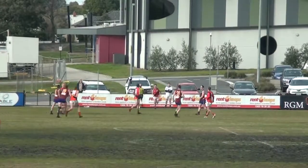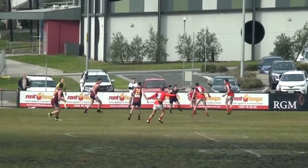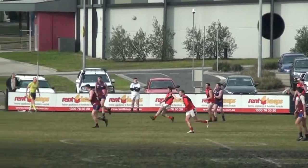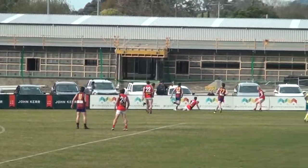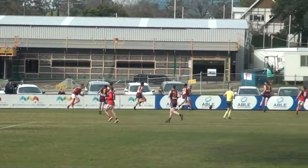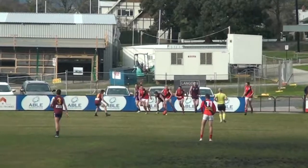Hamilton and White coming off for respective sides. So as the big forward comes off, the big defender goes off also, and coming back on for the Lions is Tom Long, who will be matched up with Cook for Bairnsdale. Boys, I've got 30. Cook, yeah, of course. He's a late one on my sheet.